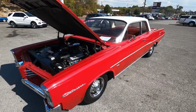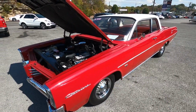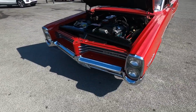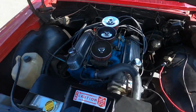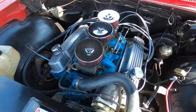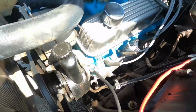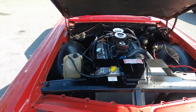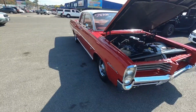Alright guys, another test drive up here, Maple Motors in Hendersonville, Tennessee. 1964 Pontiac Catalina 455, and as you can hear, definitely got some engine noise. We've got power steering, we've got power brakes, and I'll be taking it down the road pointing out any other flaws that I find so you know what you're getting before you get here.